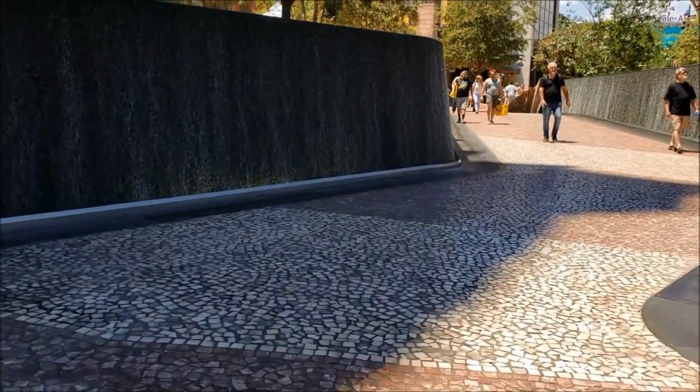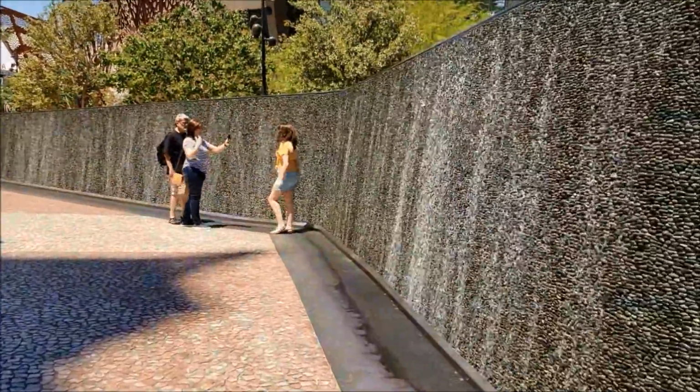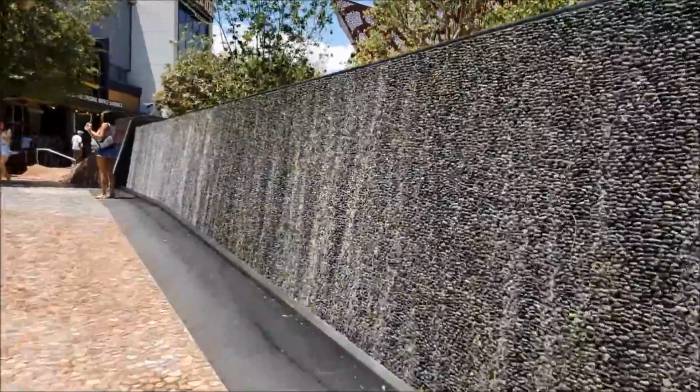These two 100 feet wide waterfalls are a nice welcome into the promenade. They look really cool at nighttime when they're all lit up. It gives a nice breeze to the 90-degree temps we're having. Pretty cool.